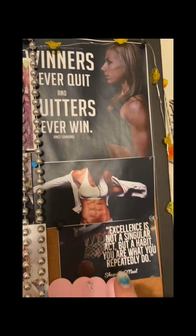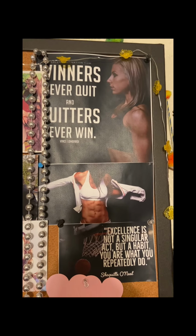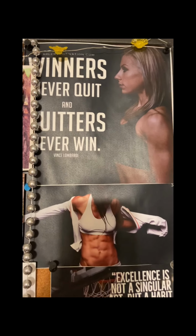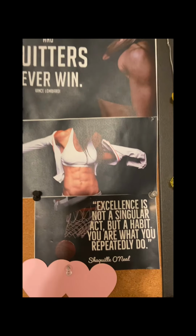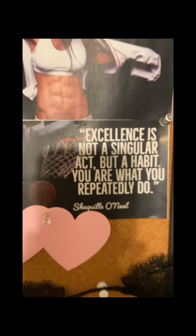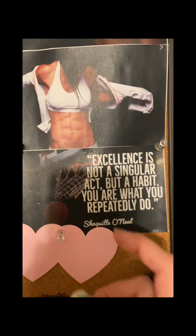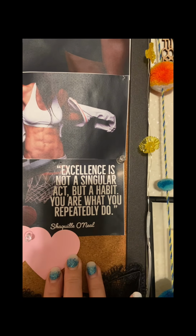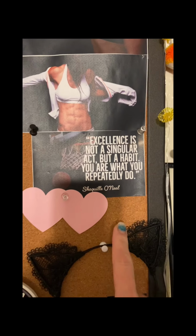Basketball, my kids, my mom, my tios, my dad. And these are just quotes that I wanted to print out from online. Winners never quit, quitters never win. So I just wanted little reminders. Again, I'm a big basketball fan. So a quote from Shaquille O'Neal is, excellence is not a singular act, but a habit. You are what you repeatedly do.